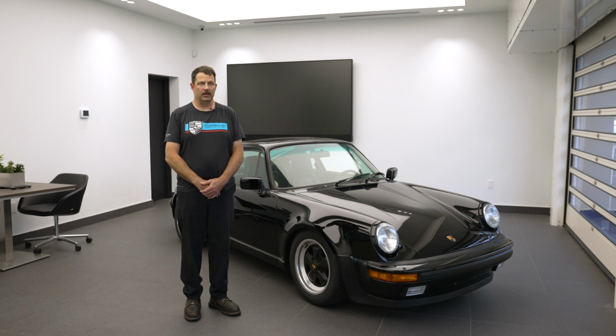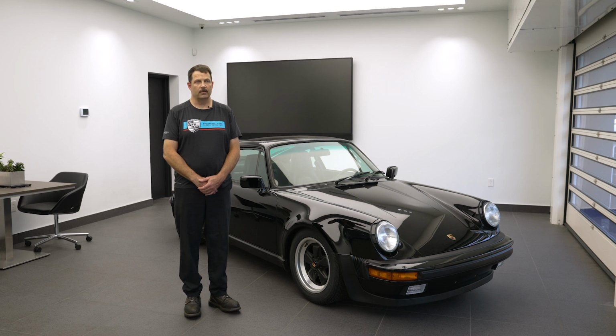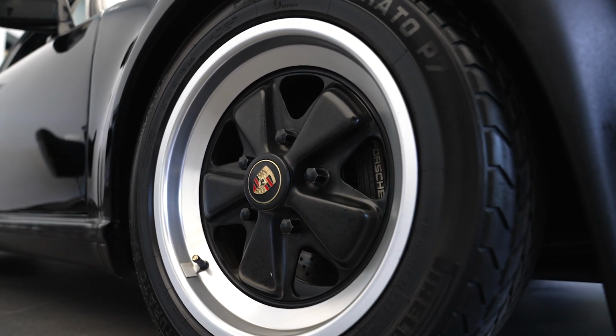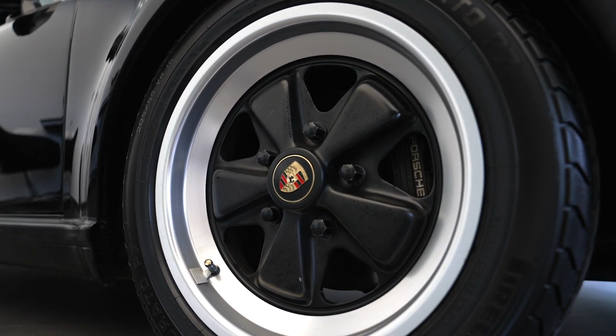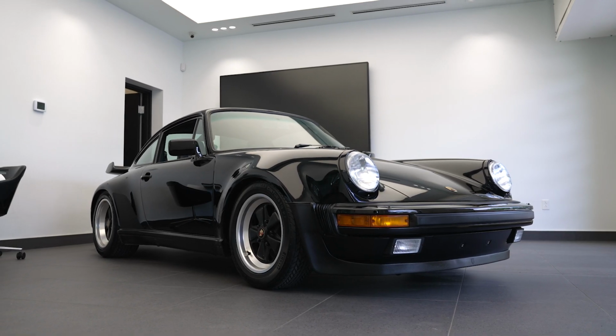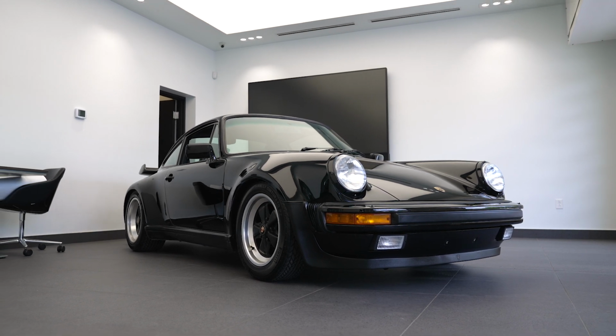Because we really didn't have a very good history on the car of what was done to it, it's better to start out from scratch than to guess. We also put period correct tires on it. They were tires that were made in the 80s, but they're redone now. And then we've also done a little above and beyond and put the inlaid center caps on the rims as well to give it a nice little pop.